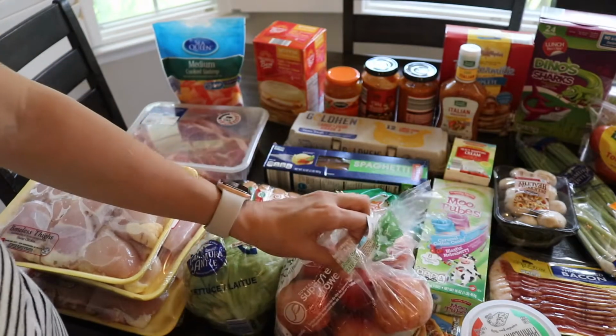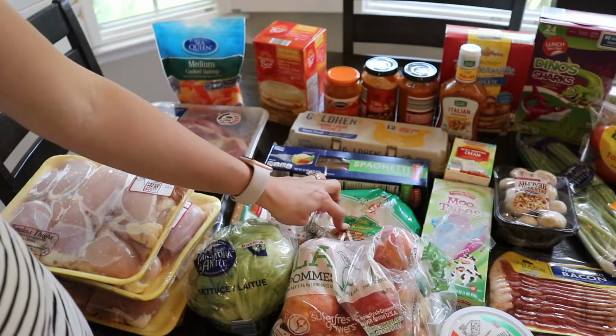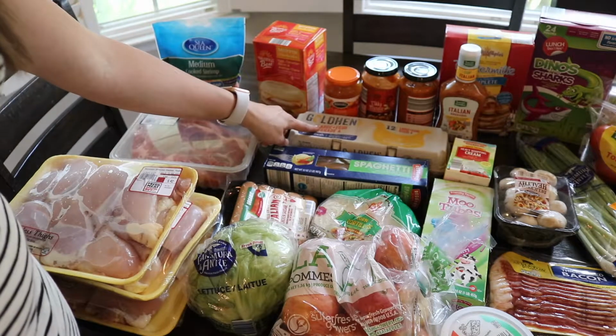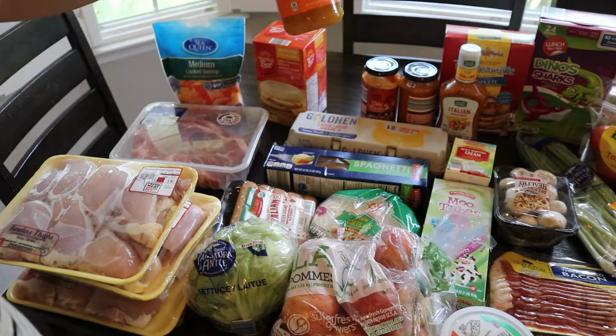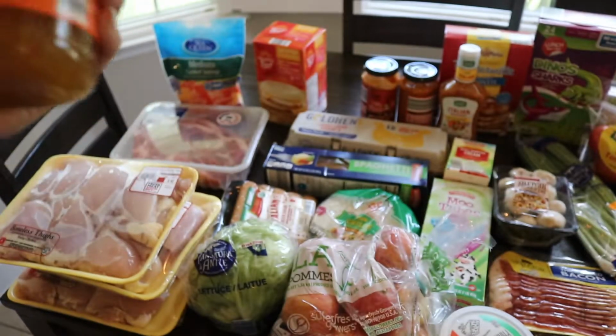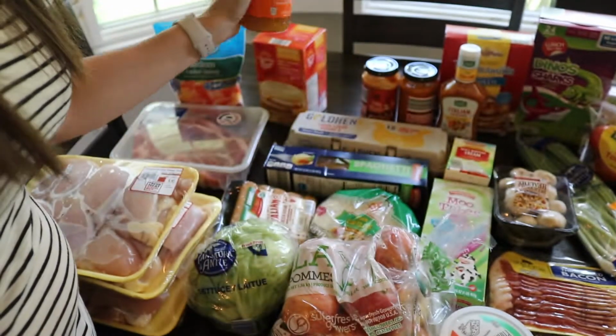I got a bag of apples. I got some taco seasoning, some Parmesan cheese, some corn tortillas, some spaghetti, some eggs. I got this sweet orange marmalade because I made this really good orange chicken last week and the boys wanted it again. So I'm going to be making this, and I needed this, but I have everything else.